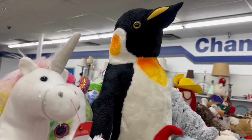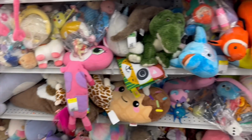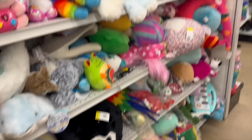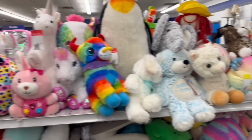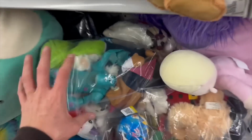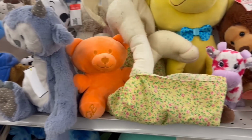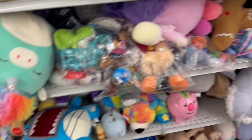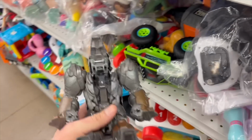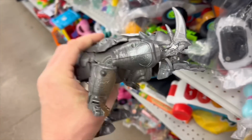Oh, look at this big old penguin. Let's see, what else do we got? Do we got any vintage plush in here anywhere? Like some Pound Puppies or, I don't know, an Alf. I've got enough Alfs. For the longest time, I didn't have any Alfs, and now I've got like four stuffed Alfs. What do we got here? Oh, we got some sort of Transformer, like a Beast Wars thing. Looks like a rhinoceros.